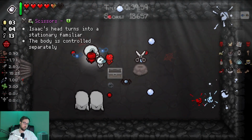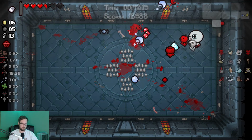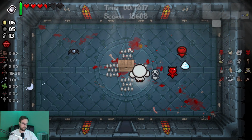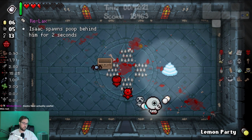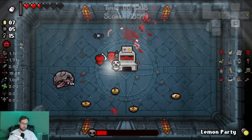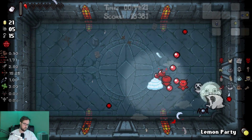And after finding useless spacebar item number 696,969, I wanted to try and get to the boss fight as quickly as possible. The Cathedral floor ended up being much tougher than the Womb and Corpse floors, in part due to my own stupidity, in other parts because the rooms are legitimately a lot harder than on the previous two floors.